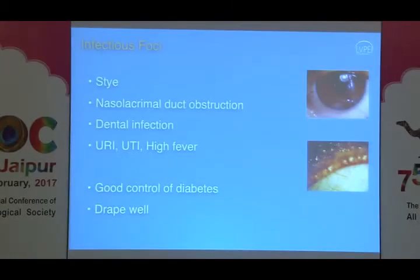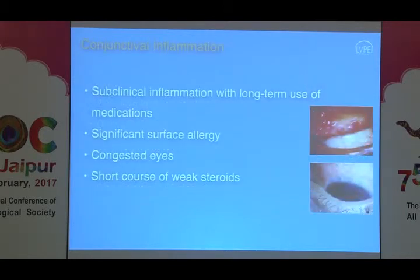Patients can have infections, and in case of any infectious foci, you need to wait for that to be taken care of. Some of the patients have been using topical medications for a long time, and they are known to have a subclinical inflammation in the conjunctiva with more and more lymphocytes pouring in. So there it is a good idea to use a short course of steroids if you can wait and you're doing the surgery for a cataract and not necessarily for an intraocular pressure that is high. Patients with significant surface allergy and generally congested eyes are also not very good candidates for direct surgery. A short course of weak steroids will help.